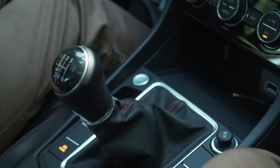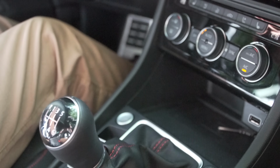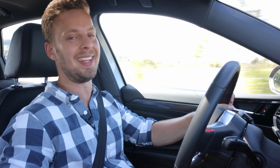So this is a manual. You can get it in DSG also, but I have the 6-speed here. The shifts are really nice, very purposeful. The throws are a bit longer than I prefer. I like a short throw shifter, but the clutch is heavy enough that I feel engaged. I'm pretty sure Thomas has been complaining about the one in the Accord.